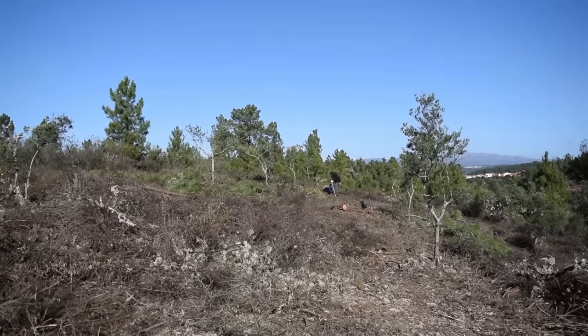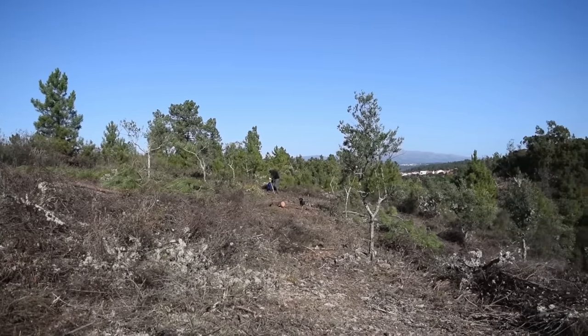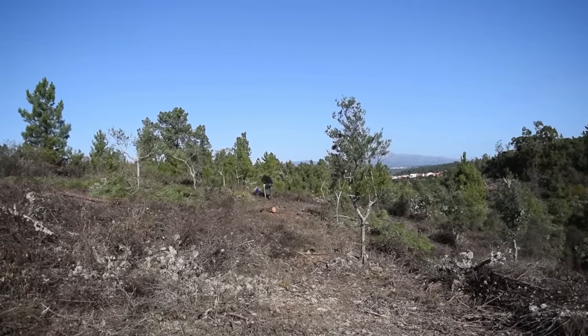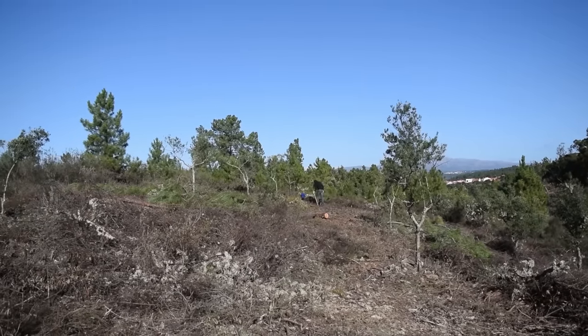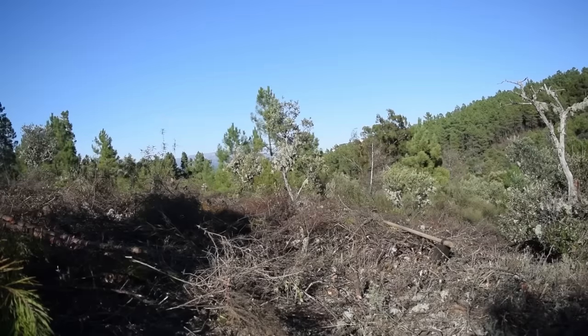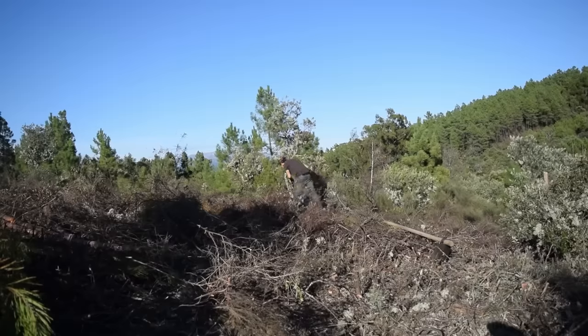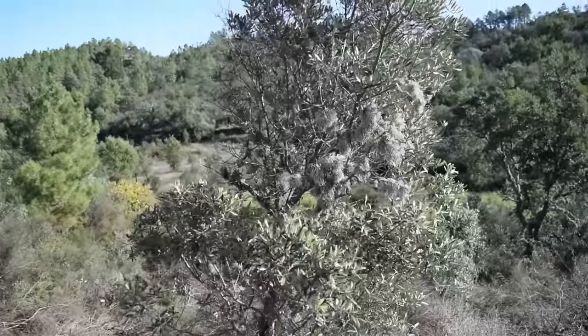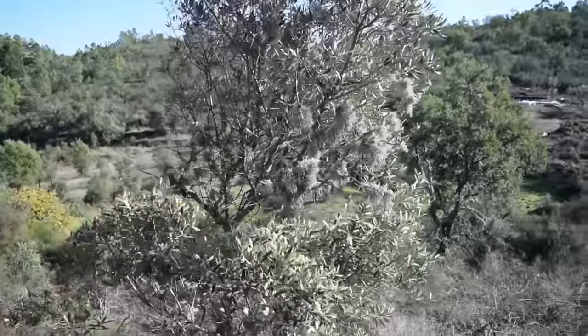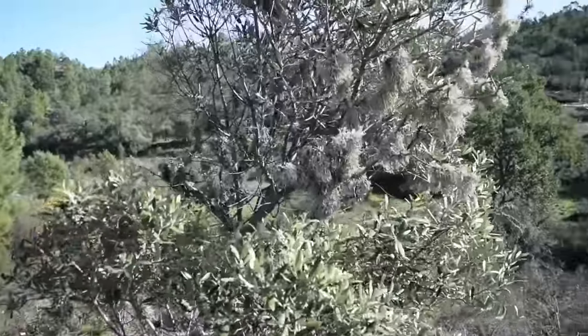When we bought the property, there was a vague indication of olive trees as it was marked on the map, but we could only see one or two in between the bushes. So we cleaned the olive field, which was a lot of hard work, and we had to prune all the olive trees quite heavily because they were covered in lichen and they were just not having a good time.